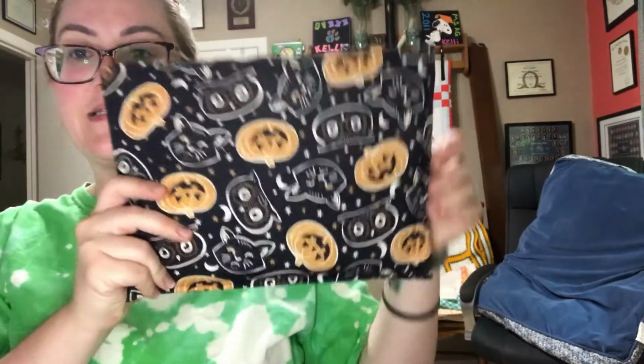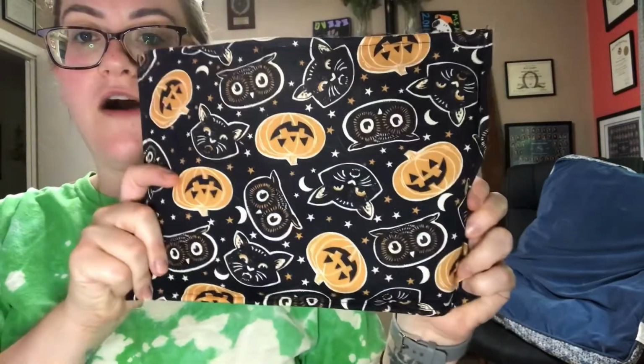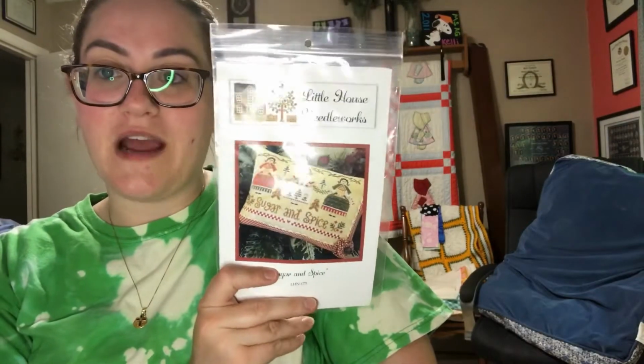All right. This is in a bag made by Tiffany. So super cute. Little owls, cats, and pumpkins. This one I'm debating on. It's really super cute. Now, whenever I'm still debating on something, basically I keep it in my WIPs until the next review. I put them in red on my pivot table, and they are basically for sure up for review the next time I do this.